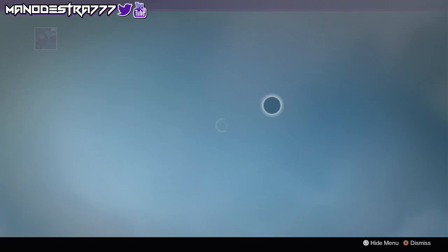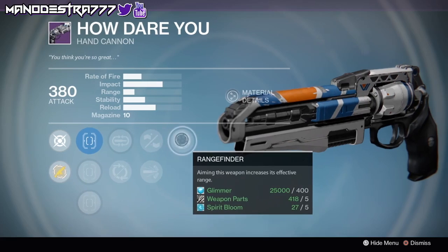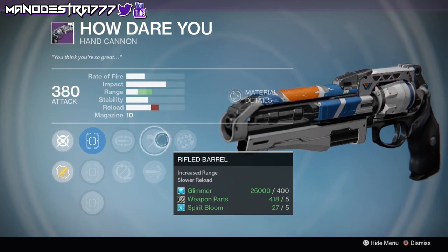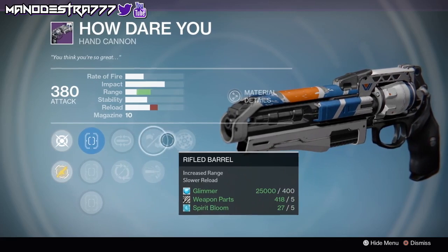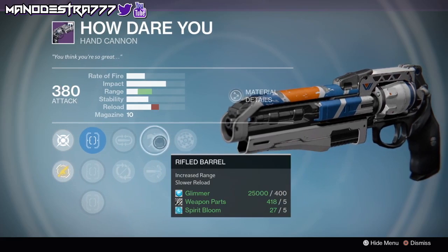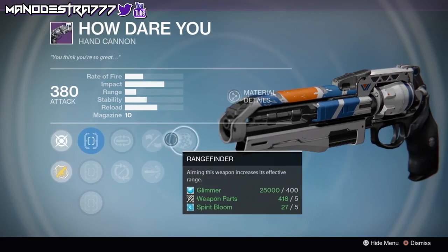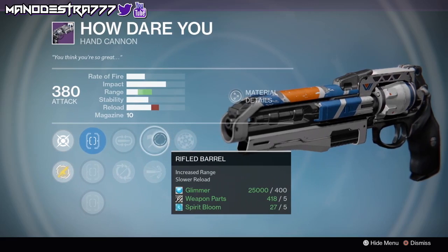Next up, the How Dare You does have a pretty good roll. It has Rifled Barrel as well as Rangefinder, but again, this is sub tier in terms of the Palindrome. But if you really need a hand cannon this week and you want to use it, honestly, the Palindrome is not going to be probably your best bet, and this actually might be a little bit better because Rifled Barrel, you can see the range doesn't go up that much, but with Rangefinder it's going to be a little bit stronger than this week's Palindrome if you do need it.